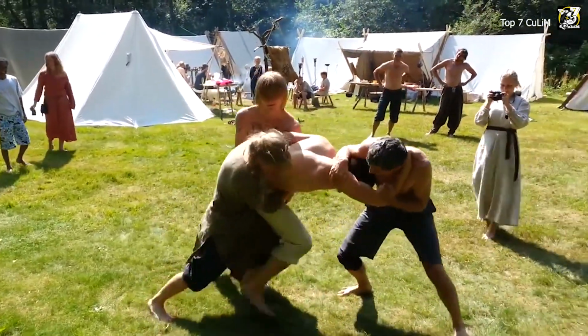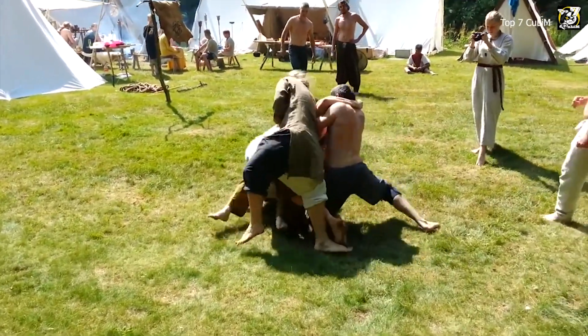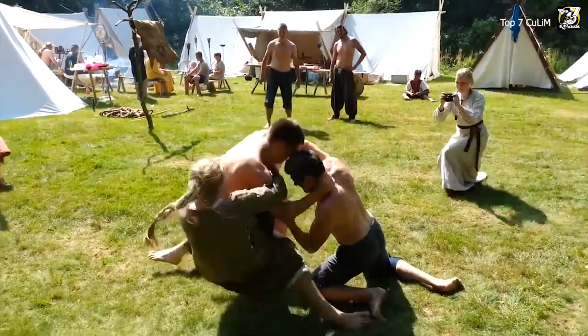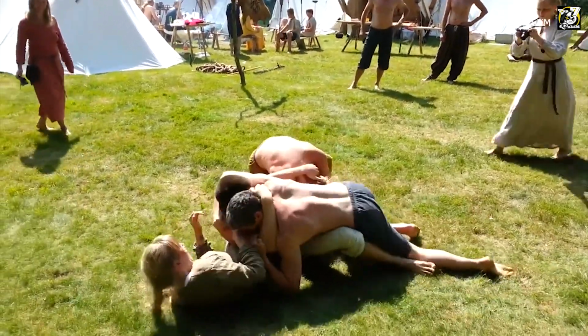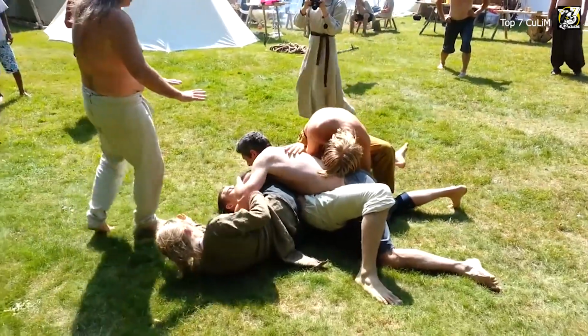In this style of Glima, a thrown wrestler may attempt to land on his feet and hands, and if he succeeds in doing so he has not lost the fall. The winning condition in this type of Glima is to make the opponent touch the ground with an area of the body between the elbow and the knee.